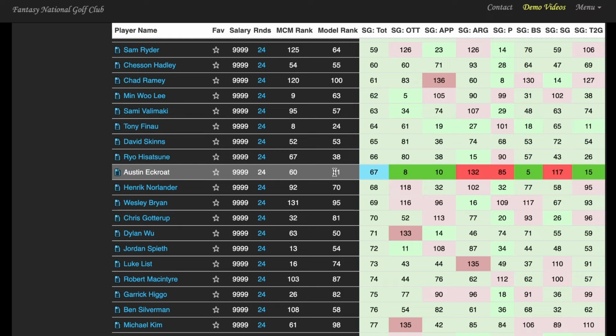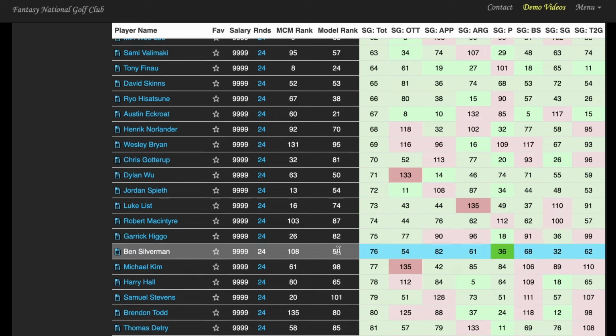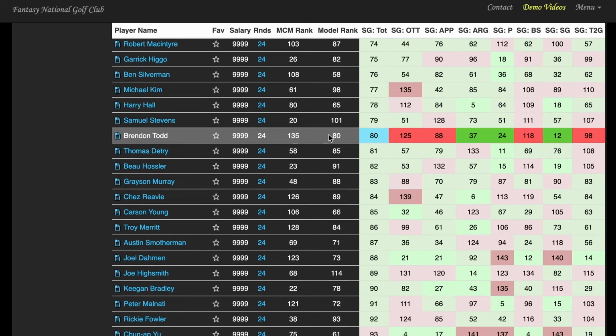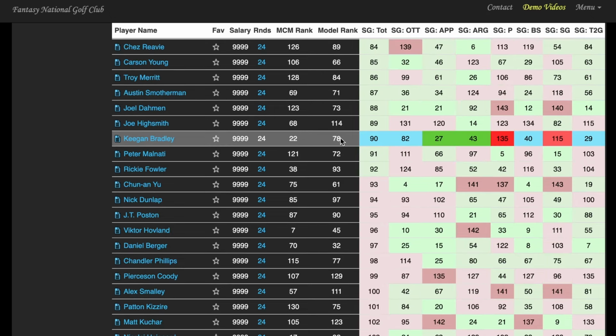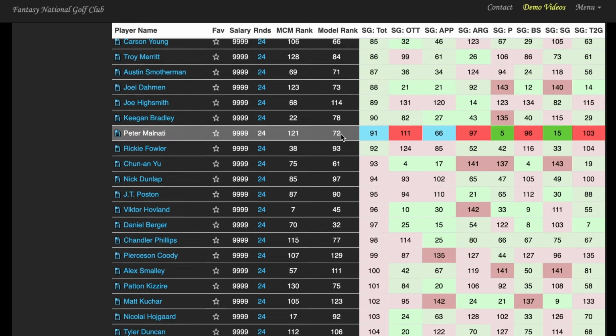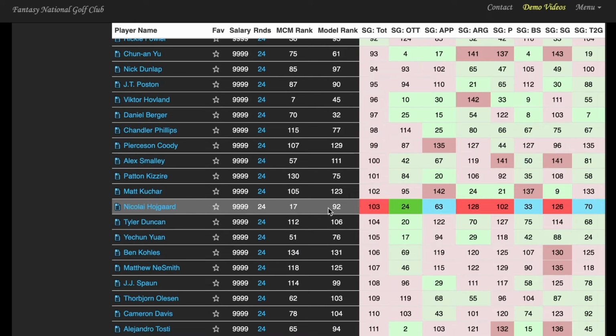Eckroat is in the field as well. He's played well here in the past. Goddard, coming off, I guess he wouldn't be coming off a win at this point, coming off a missed cut at the PGA Championship, but winning in Myrtle Beach. List and Spieth, Higo, Bobby Mack having a good PGA Championship so far. Grayson Murray, Carson Young. So Keegan Bradley is playing in this field. Hopefully he wins the PGA Championship, starting the weekend back very, very far. Don't care. Still hope he wins.